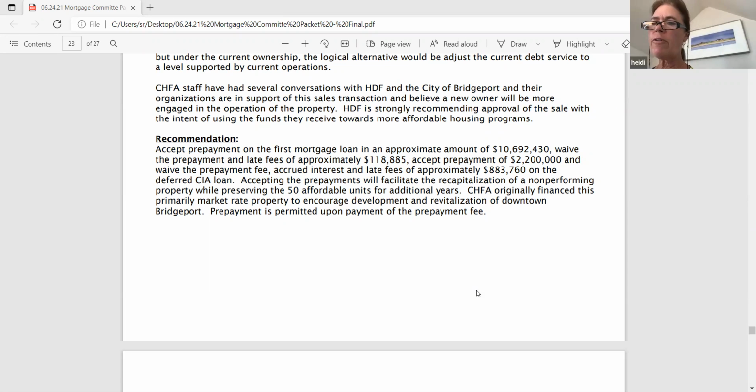So it seems like everyone's taking a little bit of pain to make this happen. Is that sort of accurate? That is correct. The city and CHFA and HDF. Yes, that is correct. All those parties are coming to the table with some relief in order to make this happen.